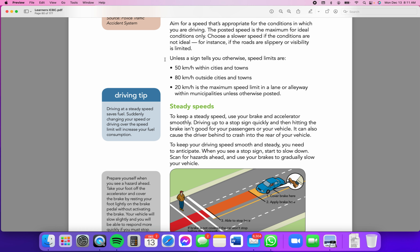So here in BC, unless the sign tells you otherwise, the speed limits are 50 kilometers within cities and towns, 80 kilometers outside of cities and towns, so that's more like rural areas, and 20 kilometers is the maximum speed in a lane or alleyway within municipalities unless otherwise posted. For example, if you're in a neighborhood and you're going through an alley, you're going to want to go 20. Again, that's because people and cars can come out at any point.